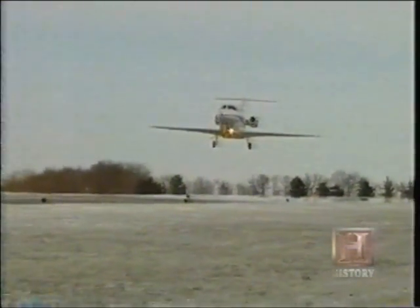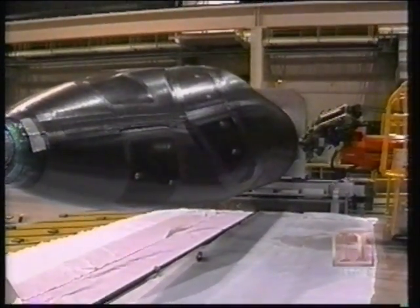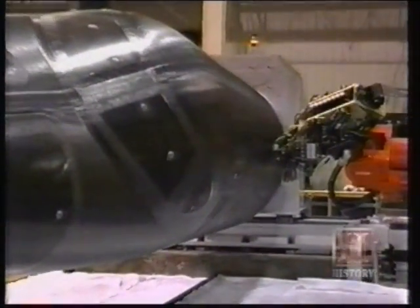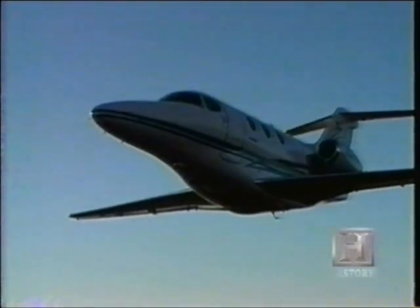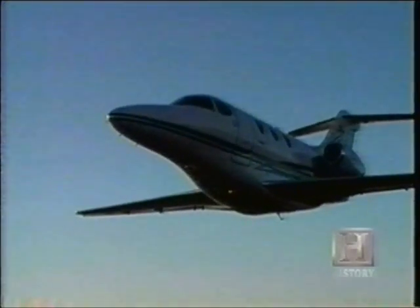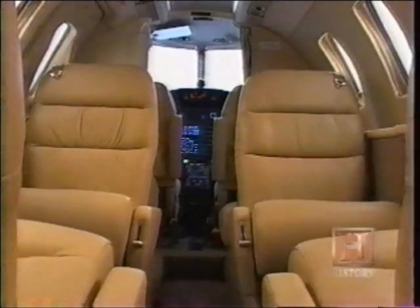The Premier One is the first composite fuselage business jet to be FAA certified, and Raytheon Aircraft's first business jet built from an original design. As a result of utilizing composite material, airplanes will be lighter, stronger, and more durable. The Premier One has a range of more than 1,700 miles and is certified to operate up to 41,000 feet. It cruises at 520 miles per hour and carries up to 6 passengers.